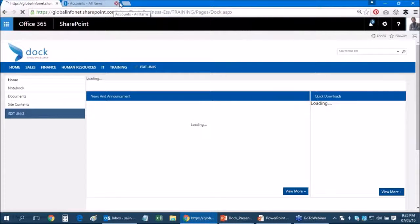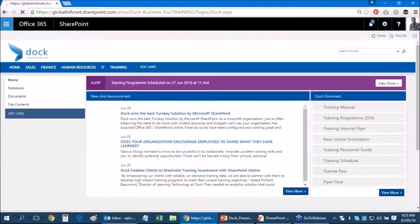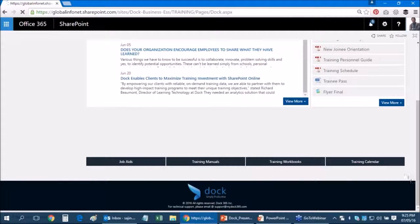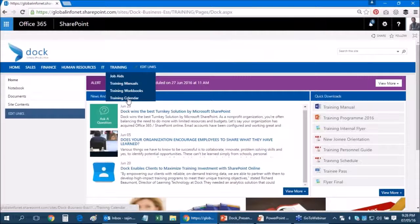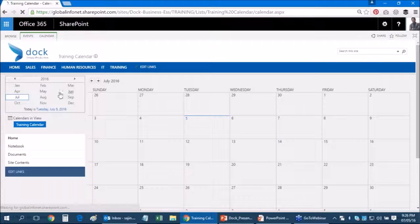Also the training portal. We brought in similar alerts, news announcements, and quick downloads with similar quick buttons over here. So it makes it easier for your employees to find the options. It's much easier, right? They'll be able to find out what kind of functionalities they can use easily. And let's go to the training calendar. This is what I really wanted to show you, where you'll be able to find out what kind of events are happening in the organization.